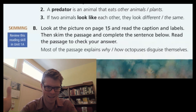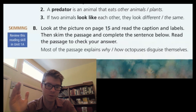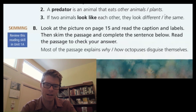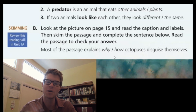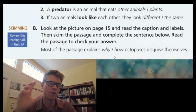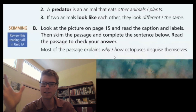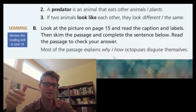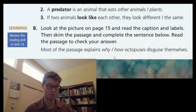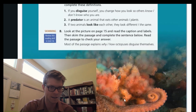Okay, we've got skimming. We know skimming. This is a skill we learned. Look at the picture on page 15 and read the caption and labels. Then skim the passage and complete the sentence below. Read the passage to check your answer. Most of the passage explains why or how octopuses disguise themselves. So, is it about why they disguise or how they disguise? And remember that word camouflage? Do octopuses use camouflage? Let's look.